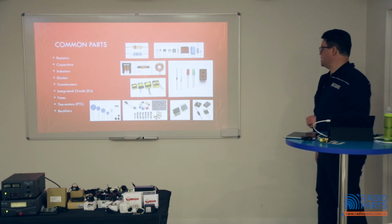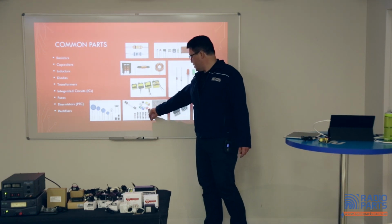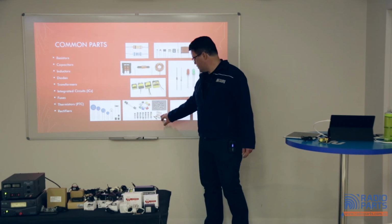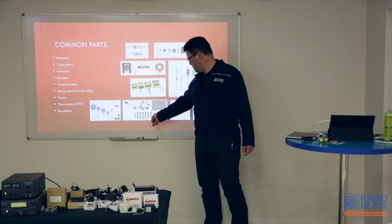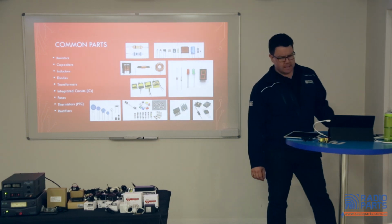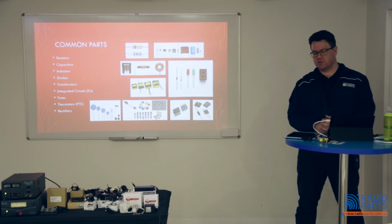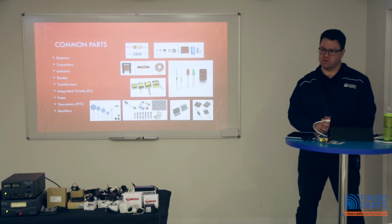Fuses, we're obviously seeing lots and lots of them. Glass fuses, automotive fuses, more glass. Some over here that are split fuses, and then a whole heap of ones across the bottom that look more like multimeter fuses. We sell a fair number of ceramic fuses here, particularly for things like high temperature applications or places where we don't want glass to shatter and break on a circuit.